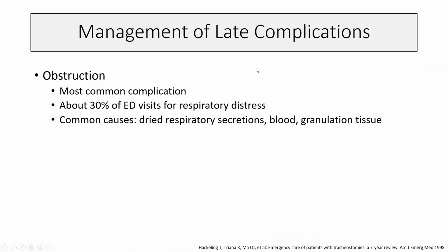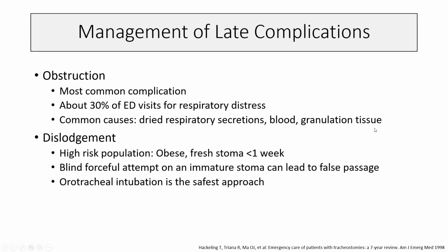Now, late complications, that's something that everyone would be exposed to, and therefore this is probably one of the most important things you should be aware of. Obstruction is the most common one. About 30% of ED visits for respiratory distress in patients that have a tracheostomy is due to obstruction. And the most common causes of this obstruction are either dried respiratory secretion, blood, or granulation tissue formation.